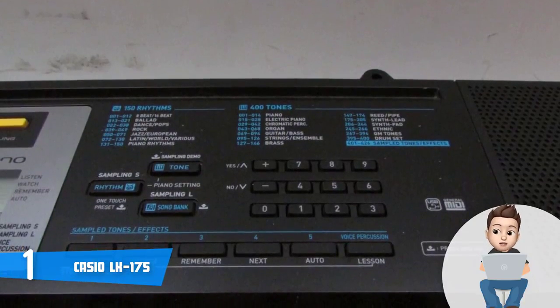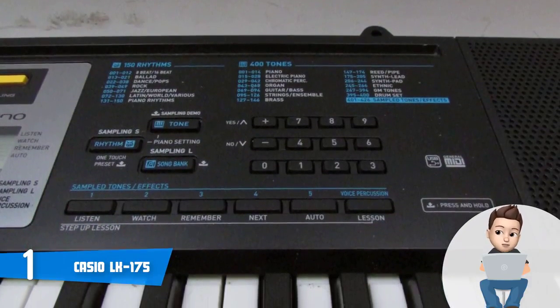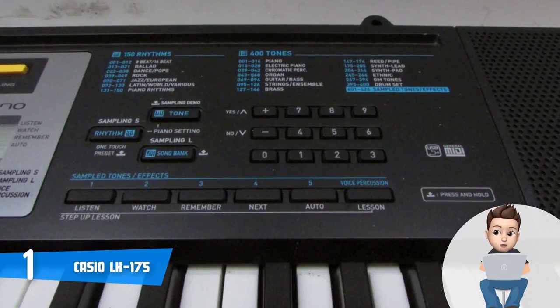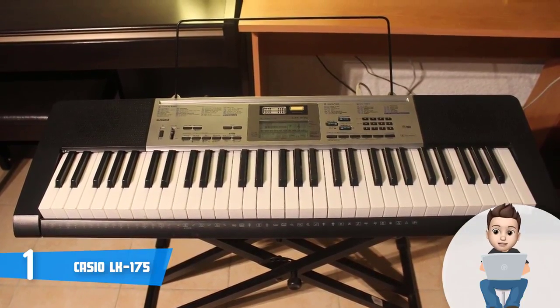The LK-175 comes with over 400 tones, 150 rhythms, and up to 110 built-in songs that will be there for you to drastically enhance your creativity on one side, while on the other, they will help you have a better insight of how you can compose songs, or switch between various music instruments.